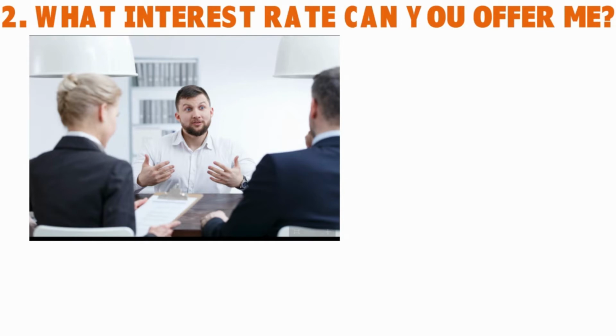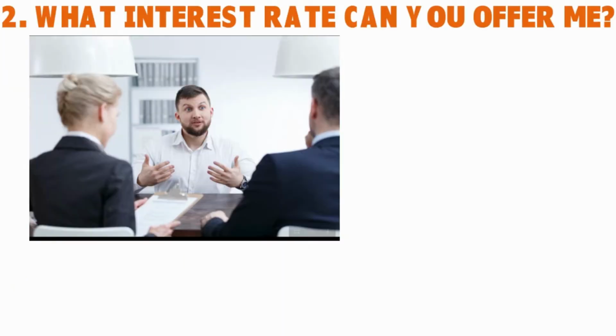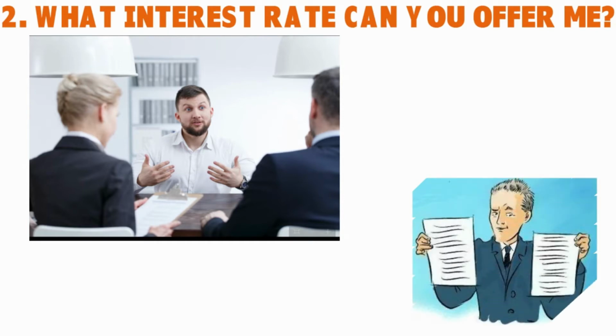Because the last thing you want is to waste your time focusing on one lender while there are gazillions of lenders out there who just want your business. So you want to be able to get a clear idea of the cost of this mortgage so you can compare and contrast with other lenders in the area, right?